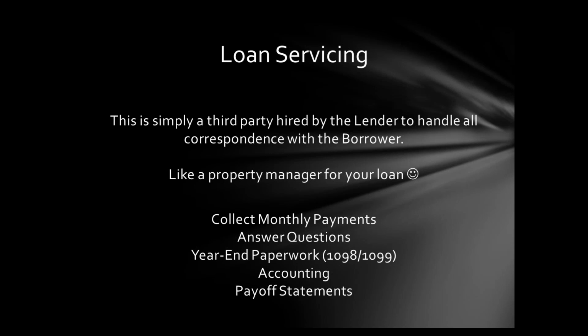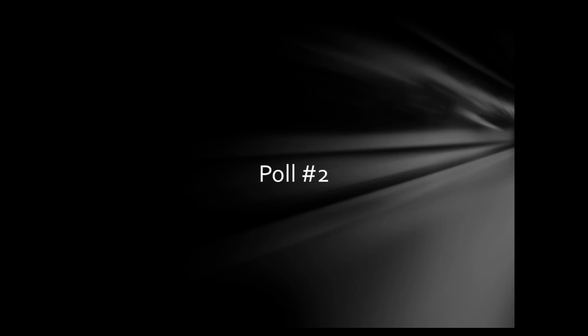Again, for loan amounts under $75,000, the loan servicing fee will be paid by the borrower. If it's over 75, it will be a lender paid service, which is usually in a traditional type sense, loan servicing is a lender paid expense. I went over earlier why loan amounts under 75 are handled differently. Okay, so we're just about finished.